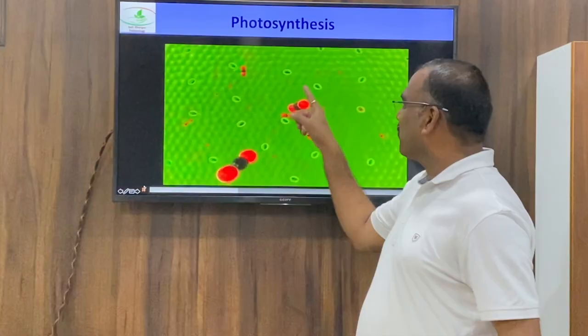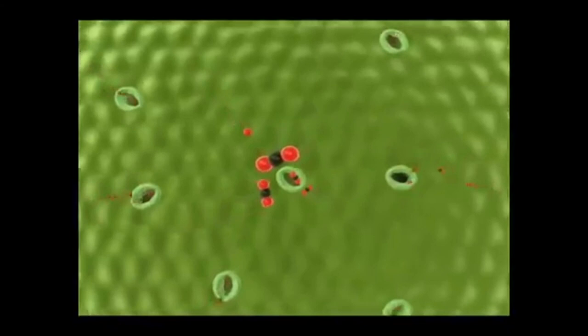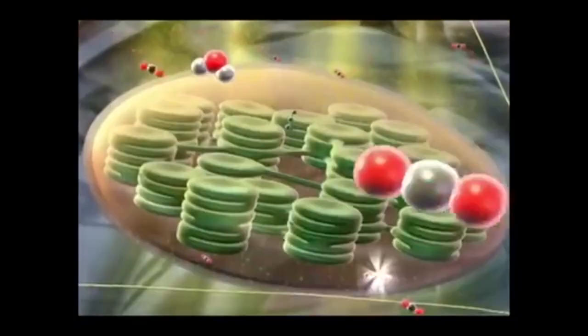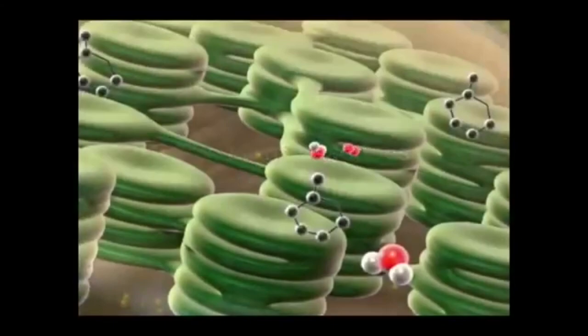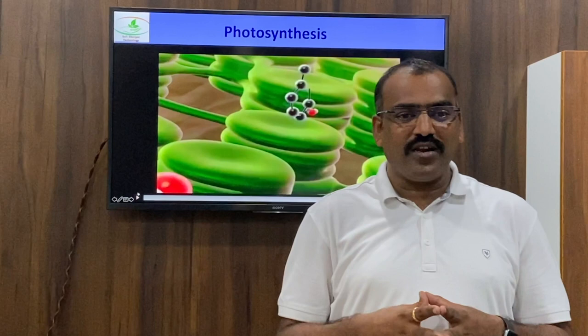This is tomato. This is carbon dioxide, two oxygen and one carbon, which diffuses into the leaf through small pores and then enters the cells. Inside the cell, carbon dioxide diffuses into the chloroplasts, where photosynthesis takes place. Chloroplasts use energy from light to transform carbon dioxide and water into sugar and oxygen. Zooming in, you can see the carbon chain here.